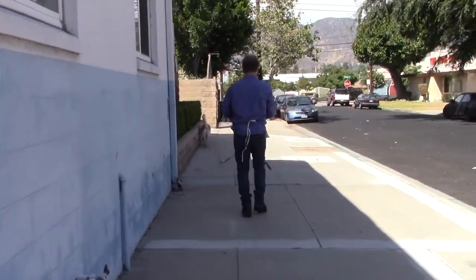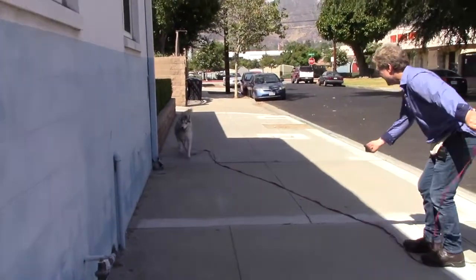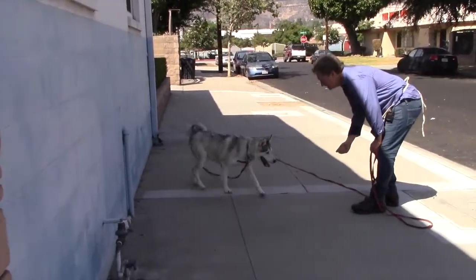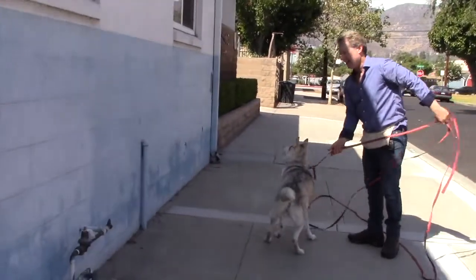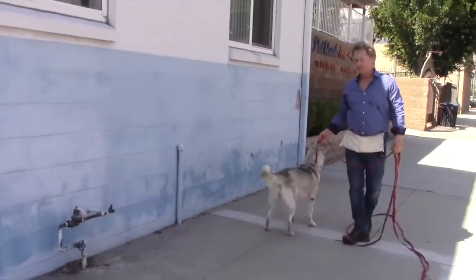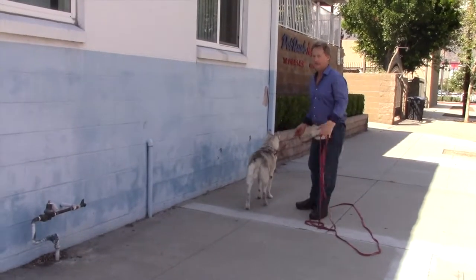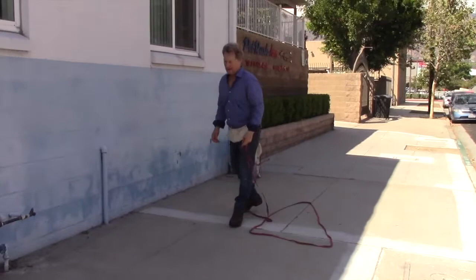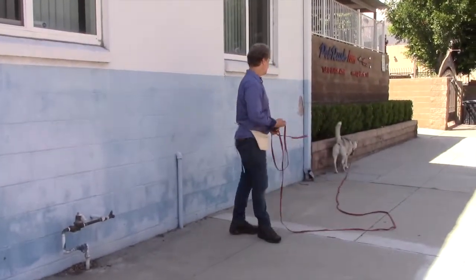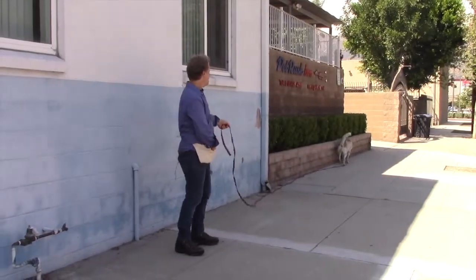Ready? Come. So we have a dog here that had a history of, good girl, of running away and never coming back when called anywhere, actually, not in the yard, in the house, especially not out in public. So we have this 25-foot long line here, and I practice it every day in a different place. Right now we're just in this long shady spot because it's so hot today. Come.